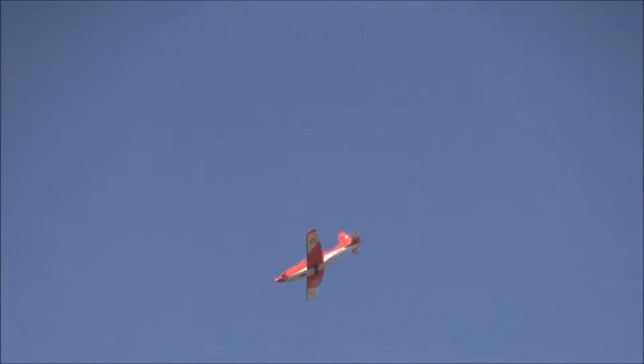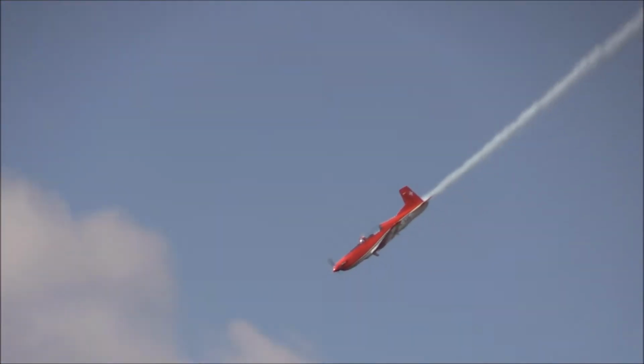but as the PC-7 is a very reliable and proven training aircraft, this uncomfortable situation can be recovered easily, which is perfectly demonstrated by our soloist. Yeah, here we go.